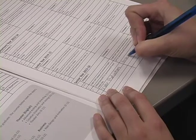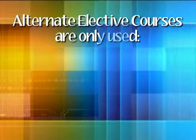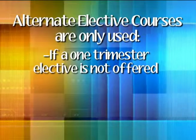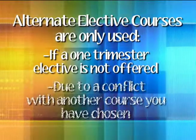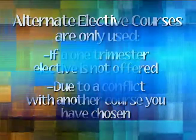Besides choosing 18 courses for registration, you must also choose 3 alternate elective courses. These courses are only used in case a one trimester elective course that you originally wanted is not offered, or when you cannot have a course due to a conflict with another course that you have chosen. You should choose wisely and not just list anything. Many times these alternate courses are used. You can list your 3 courses on your worksheet so that they are able to be transferred when you are registering.